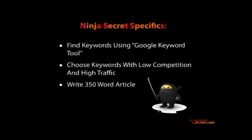Next, all you want to do is write a 350-word article, piece of content. You can do that a couple different ways. Here's two simple plug-and-play ways to do it. You can do a 7 ways article. 7 ways to grow your internet network marketing business. A couple sentences on each of the ways, and you've got 350 words. Or a simple how-to article.